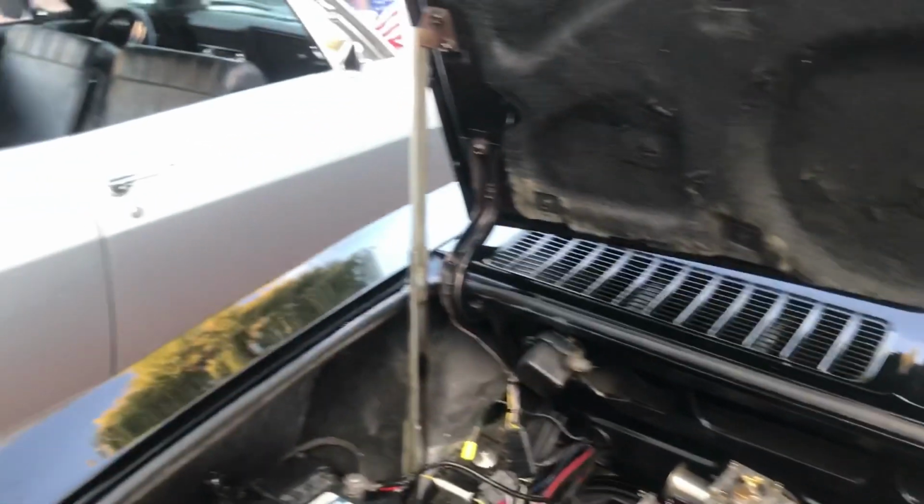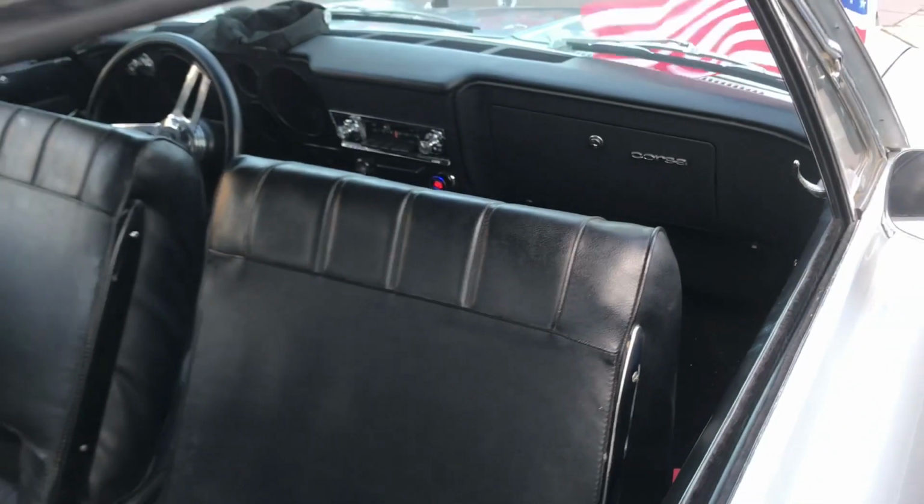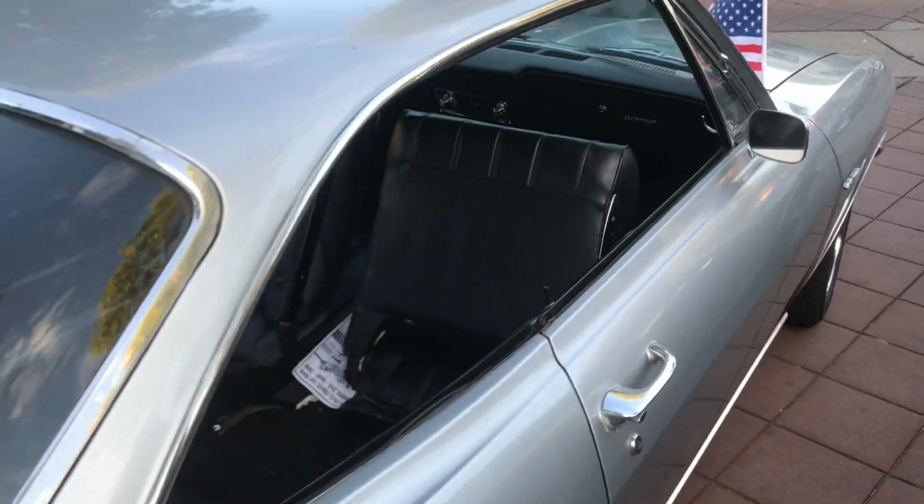But right next to it is also another Corsa. It's silver. It's very nice. He's got his interior pushed up. He's got a pretty stock interior. Looks to be very original. Very clean inside.